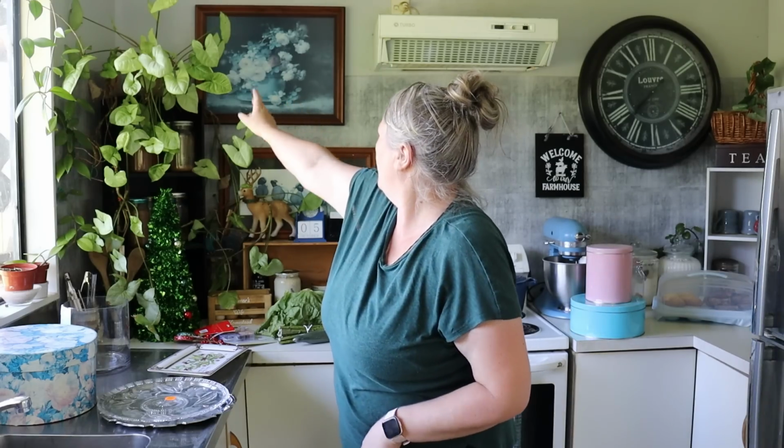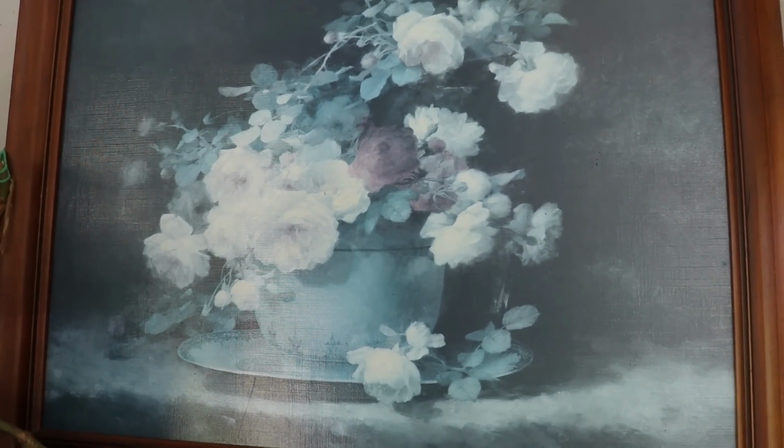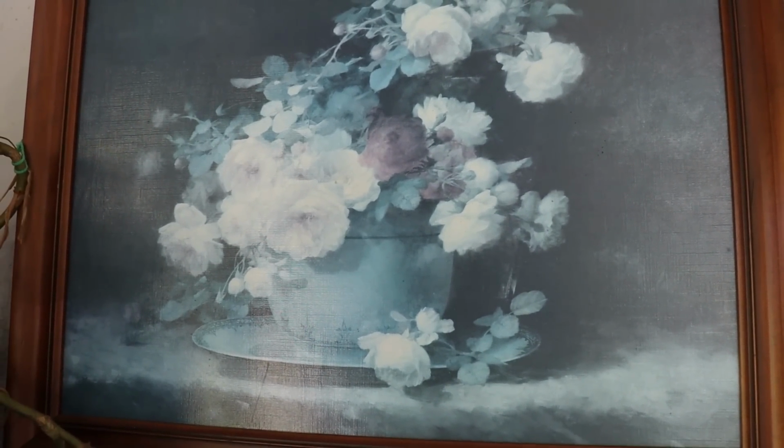And can you see that picture up there? I thrifted that, and it's roses, and I absolutely love it. I tell you what, I went into that shop so many times and saw it. It was $30. Was it $30 or was it $50? It was really super expensive, and I was like, no, I'm not spending that. That's crazy. And then each time I went back, it was still there. So it's gorgeous, and I had to have it.